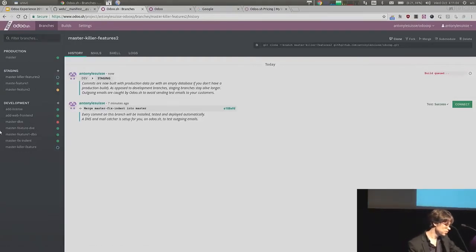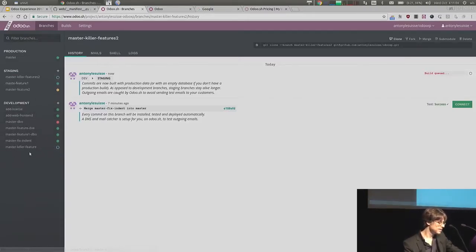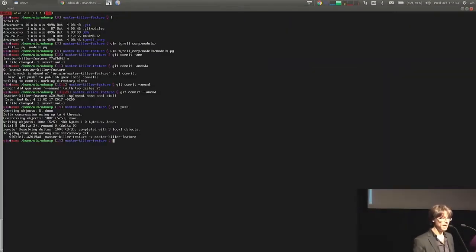So when you move from development to staging, you have two possibilities. You can merge into an existing staging one or create a new one. But when you go from a staging to a production one, here you have to do a merge. It's the same. Everything that I do in point and click and drag and drop, I can do in command line. If I go on the master branch and I merge my killer feature, it will do exactly the same as if I drag and drop.